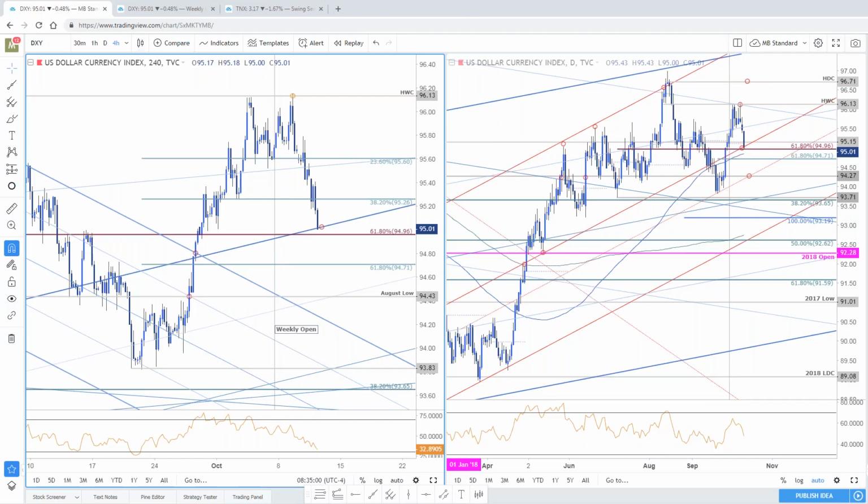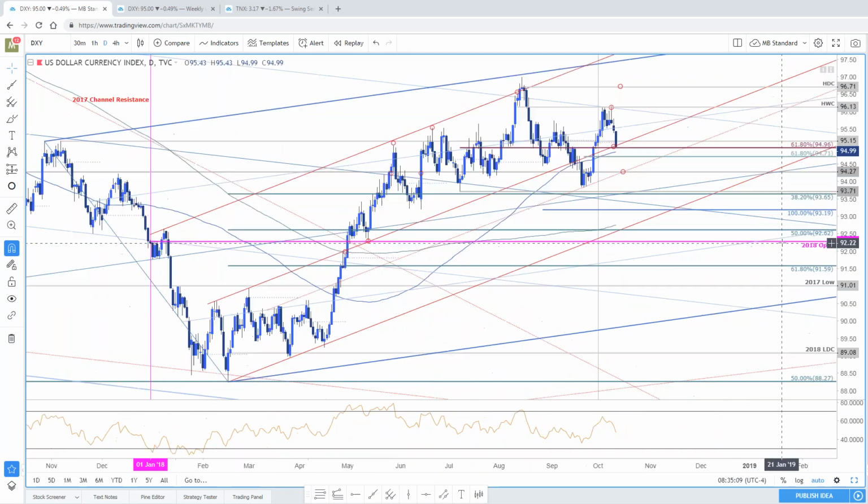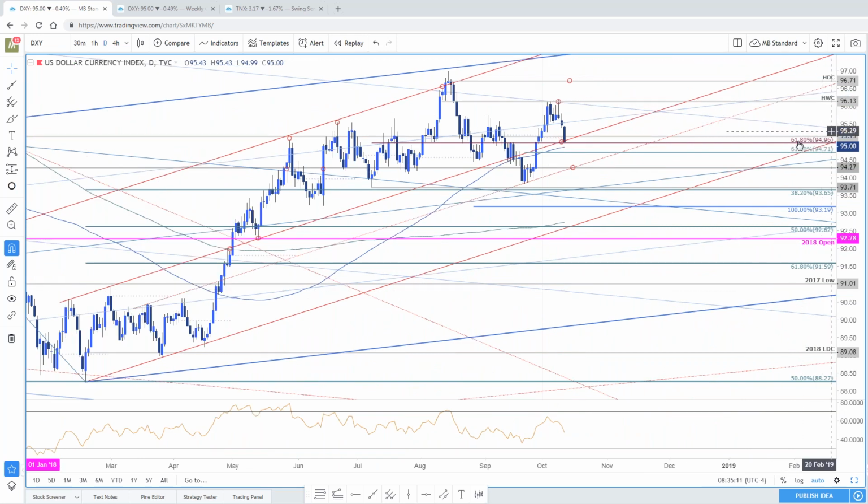Daily chart, we had that move failure. We spiked up above 60 momentum, but still a decent failure call there. That's the high week close again, 96.13. We probed a high on the 9th, right into that level before gapping lower.